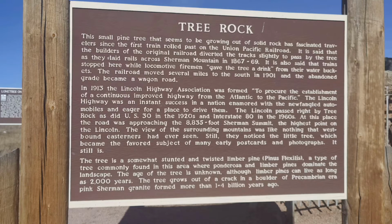In 1913, the Lincoln Highway Association was formed to procure the establishment of a continuous improved highway from the Atlantic to the Pacific. The Lincoln Highway was an instant success in a nation enamored with the newfangled automobiles and eager for a place to drive them. The Lincoln passed right by the tree rock, as did US 30 in the 1920s and Interstate 80 in the 1960s. At this place, the road was approaching the 8,835-foot Sherman Summit, the highest point on the Lincoln. The view of the surrounding mountains was nothing that westbound Easterners had ever seen. Still, they noticed the little tree, which became the favored subject of many of the early postcards and photographs.